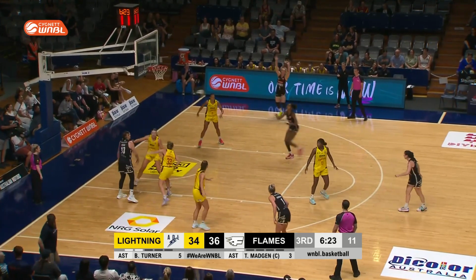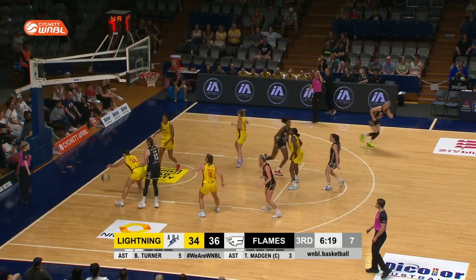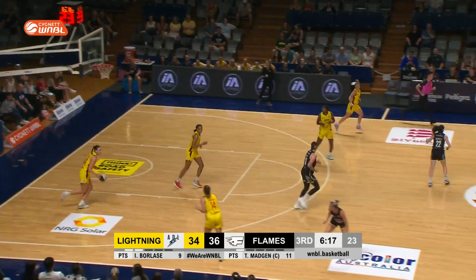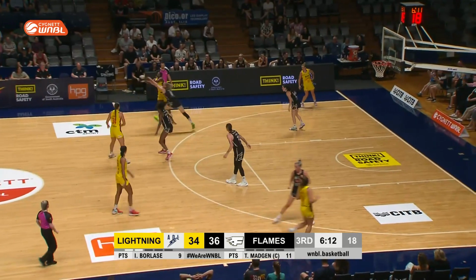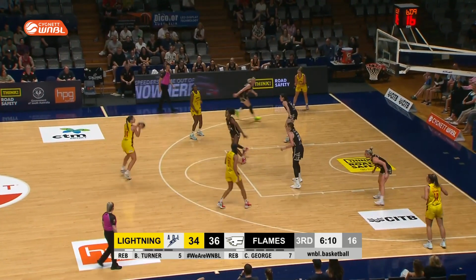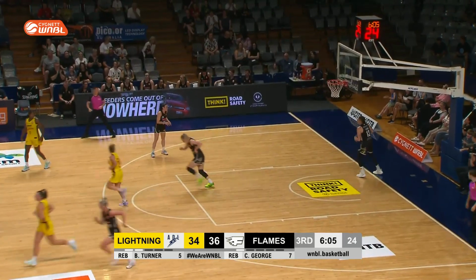Bradley probing at the top. George, extra pass, Madgen wide open. And well blocked out from Izzy Bourne. Well, when you look at so far to date, these teams, neither of them are, well, I was just going to say shooting the ball that well from the perimeter.